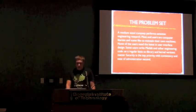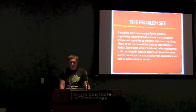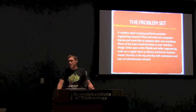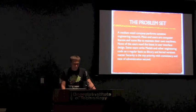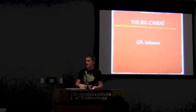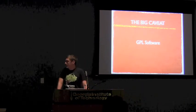So if you have a medium-sized company where you have customers and developers who know how to use their computers, and you want a secure web server environment, the solution I have said here is that Red Hat Linux or CentOS is generally the best thing to deploy on for web servers.